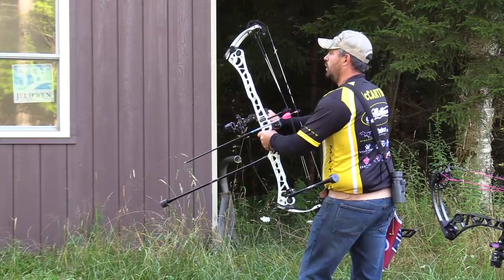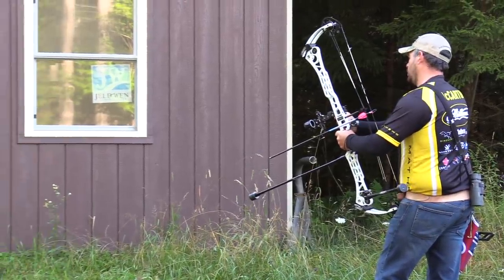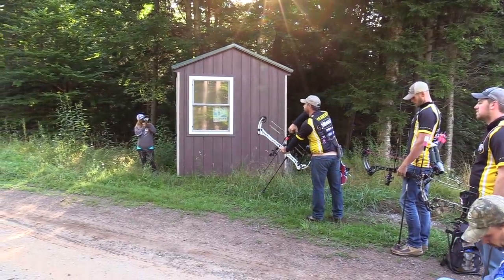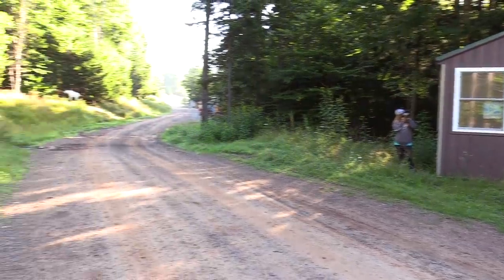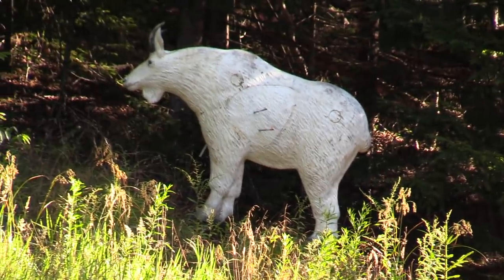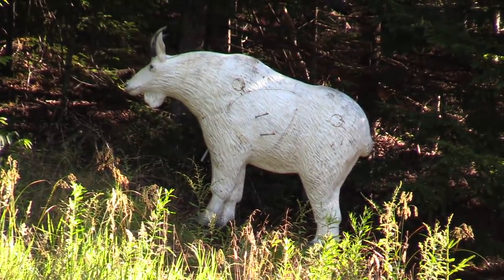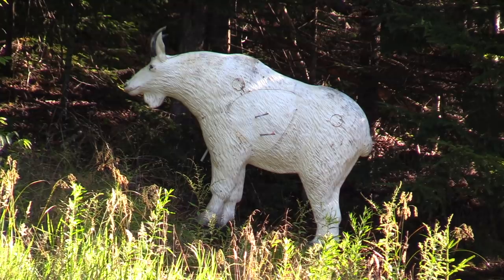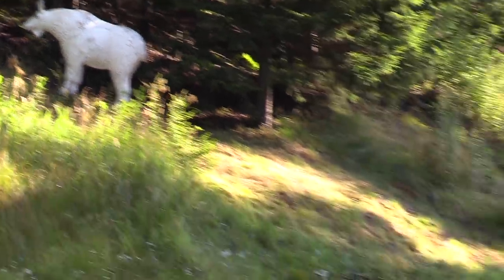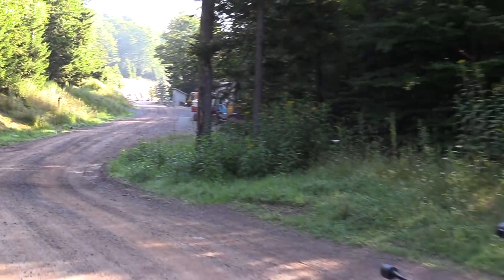All right, here we go, Danny McCarthy, target number two. Just above Nathan Brooks's arrow, that's going to be 11 for Danny McCarthy. Current leader Levi Morgan up. Target number two.